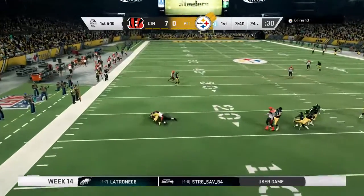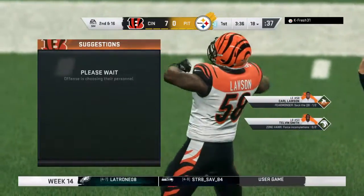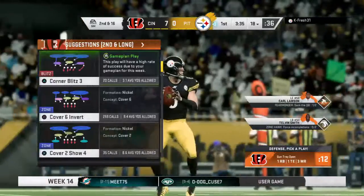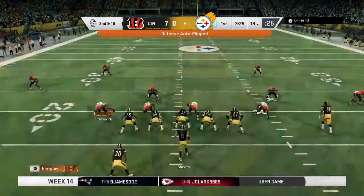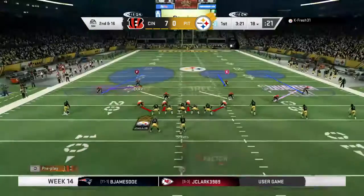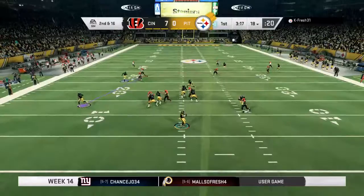Forced out, and he can't find anywhere to go with it, and he goes down. Carl Lawson in there to get him, and on the season now, that is 9 sacks for him. Work to be done here on 2nd and 16 after the sack. 2nd and long.